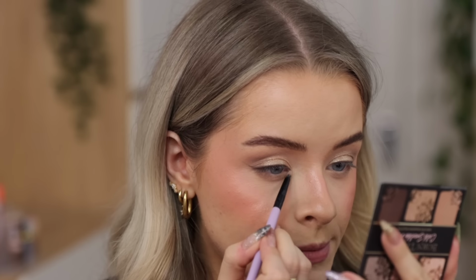So, so pretty. And then I'm just going to do a little smudgy thing on the outer corner with the dark brown. This little brush, by the way, is the Made by Mitchell MC7. Or is it ME7? Maybe ME7. I can't read the writing. And then I'm going to take the shimmery light shade from the Too Faced palette just in my inner corners.